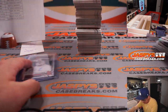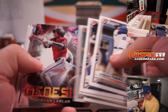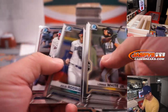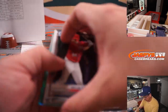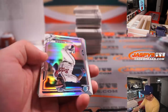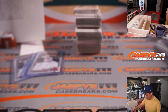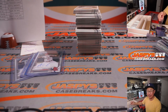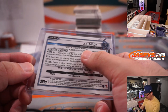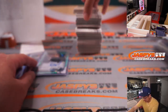And the final stack here. I see some wave coming up here. There's Landon Marceau, Aqua Lava to 199. And we've got a Joe Mack, Return of the Mack, 80 out of 199. Aqua Lava autograph, a little color for the Marlins. Kevin M on the board. There you go, Kevin. First rounder, 31st overall. Nice, another catching prospect in this draft class.